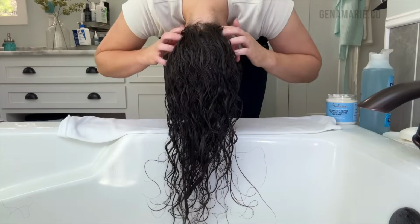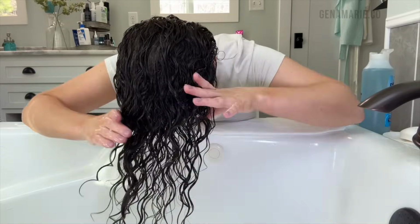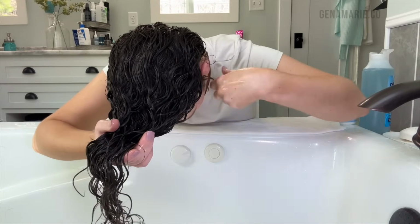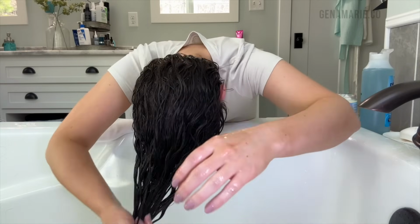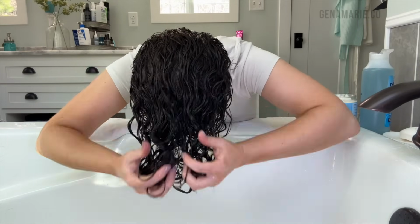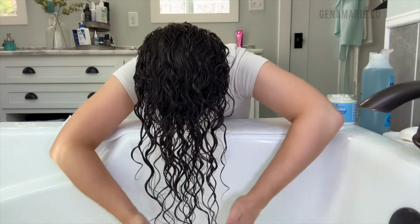So I'm just working that all throughout the lengths of my hair and then mainly focusing it on the lower section on my ends. And then I will usually add a little bit of water and then kind of scrunch it in. This is going to help with absorption. My hair doesn't have trouble absorbing products. It really soaks everything up. So I can usually use quite a bit of conditioner.